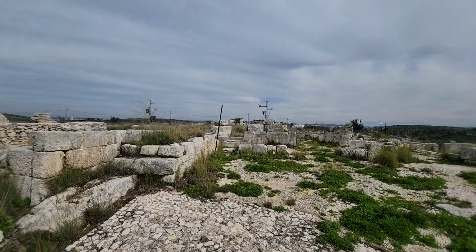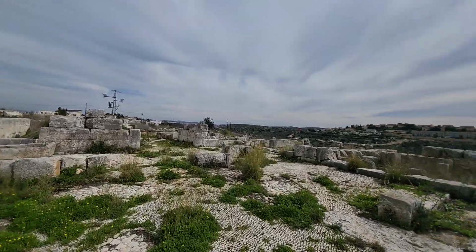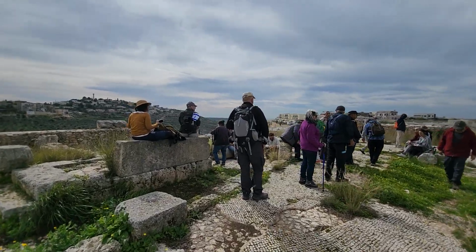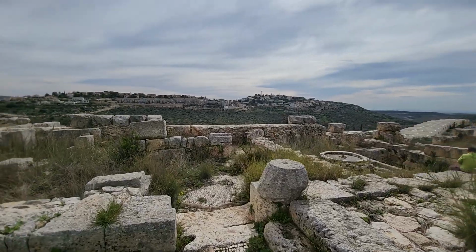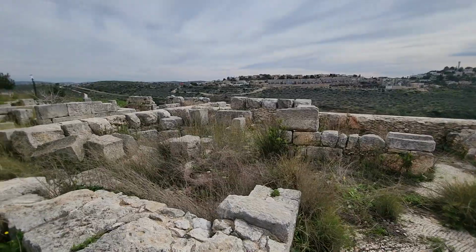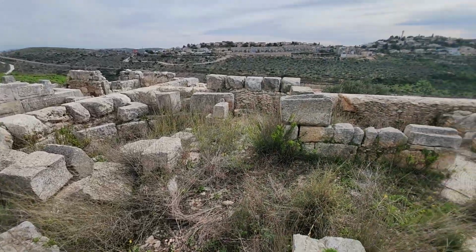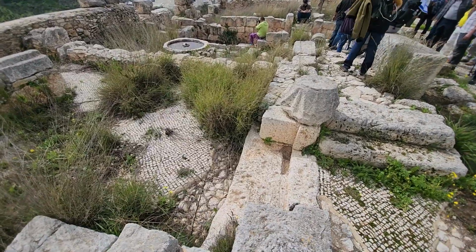It was built as a fortress. There's some idea, a yard. The difference is the tombs that we found, and that's at the entrance. I will show it to you later on. And the church is here. You can see the apse of the church. One corridor, one nave. That's the entrance to it.